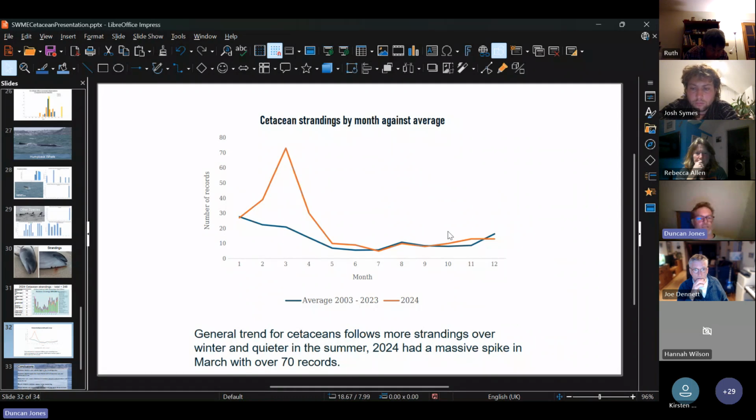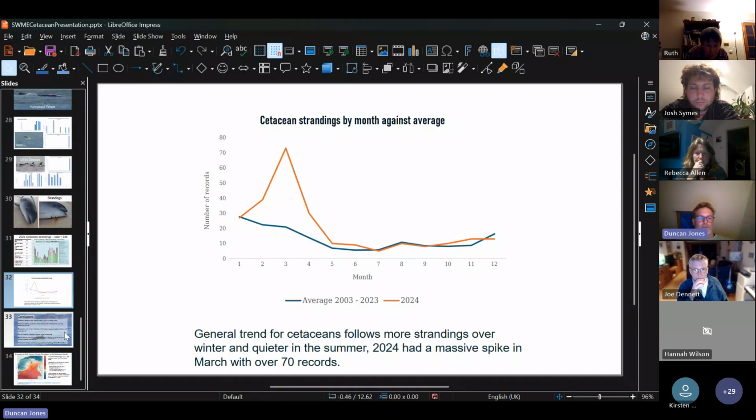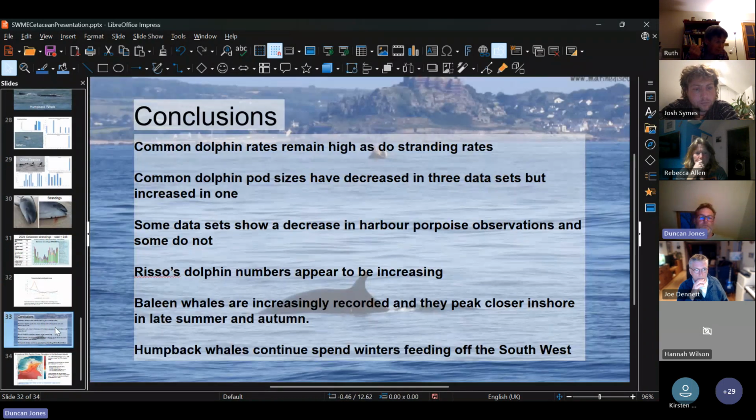So very quickly, what can we conclude from this? So common dolphin rates remain high, as do stranding rates of common dolphins. Common dolphin pod sizes have decreased in 3 of our data sets. They have increased, or slightly increased, in 1. That's an interesting thing to look at, and it's interesting to understand what might be driving that. We know that in Ireland, they're having more common dolphins strand in poor body condition, which is interesting.